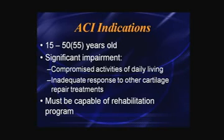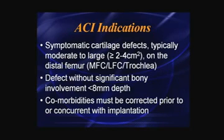So significant impairment, compromised activities of daily living, inadequate response to other cartilage repair techniques, and they must be capable of a rehabilitation program. They must be able to follow directions, which, as you well know, is not all patients.